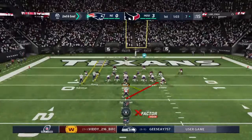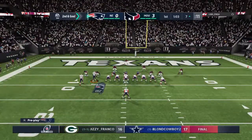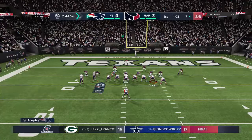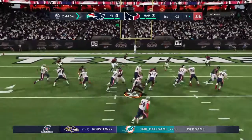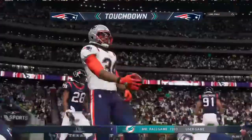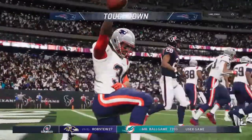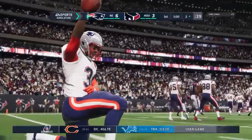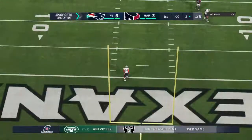They'll try again here from the 7 on 2nd and goal. Now a give right side. Donaldson. And he'll take it into the end zone for a Patriot touchdown. Taking it in from 7 yards away. And the Patriots have taken the lead.